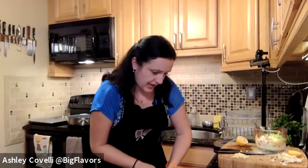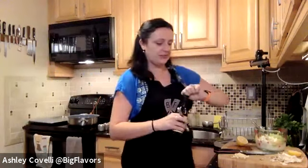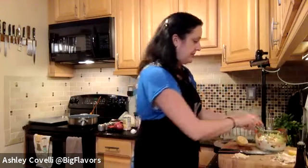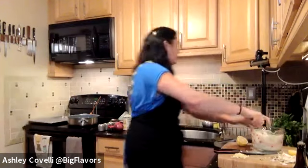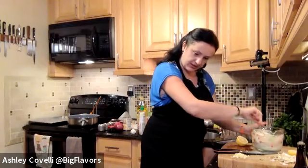All right, and then we're going to add 1/4 teaspoon of Worcestershire sauce, which adds a nice deep flavor to it. There are vegan Worcestershire sauces, because there are anchovies in here, if that's of interest to you and you don't want to use any animal products. And then I'm just going to throw a little black pepper in there also.